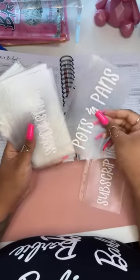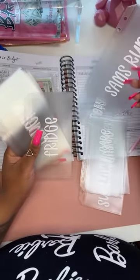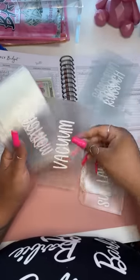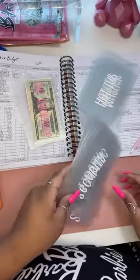So patio furniture is a sinking fund. So is pots and pans. So is Black Friday. Sam's Run is a sinking fund. Fridge is a sinking fund. Couch, rugs, vacuum, mortgage, dryer, washer, water, Wi-Fi, trash, T-Mobile, security, hot tub.